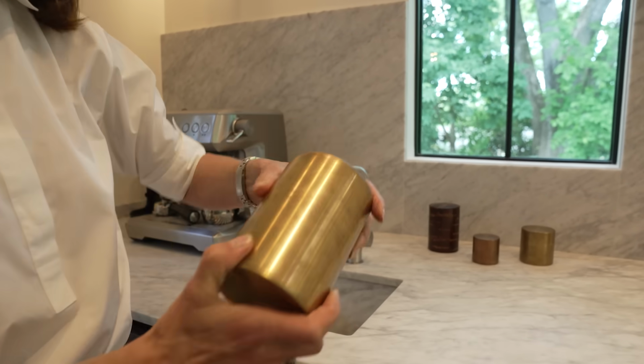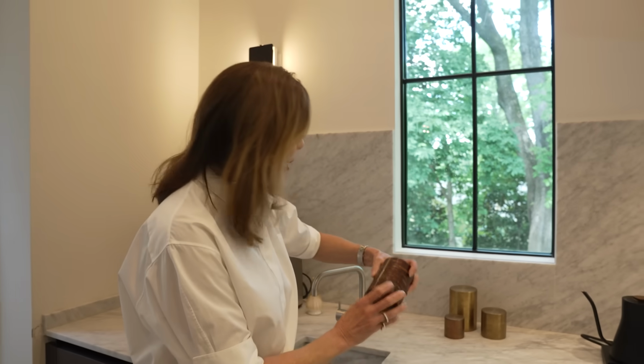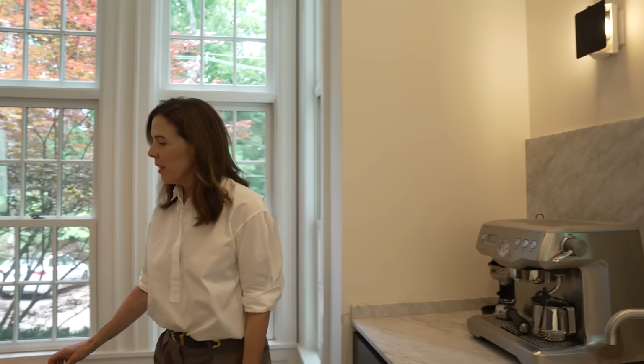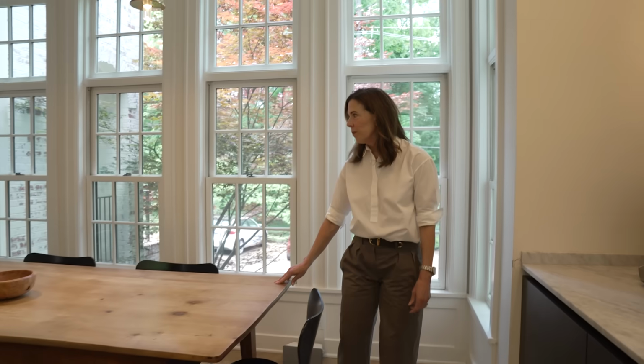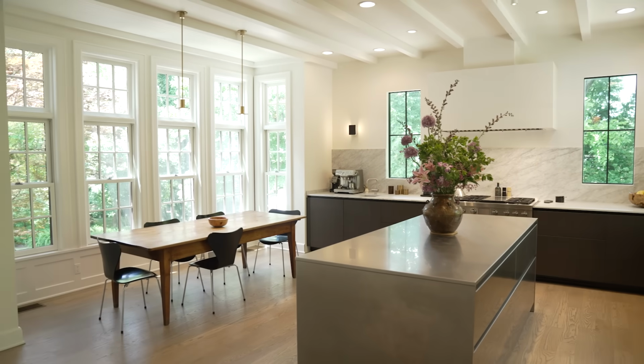I like how it has the patina. My son gave me this one made out of cherry bark, but I keep my teas in there and I drink those every morning. This table we've had for almost 30 years, and we got it from a dealer in Connecticut.